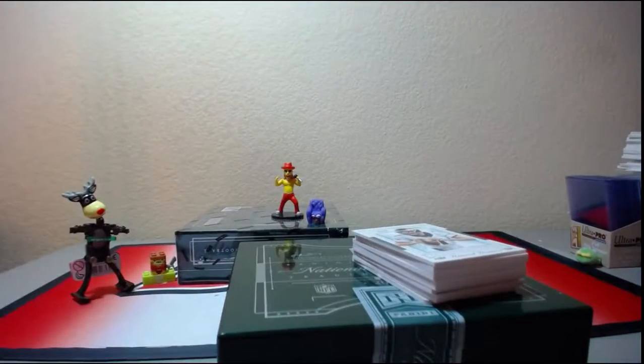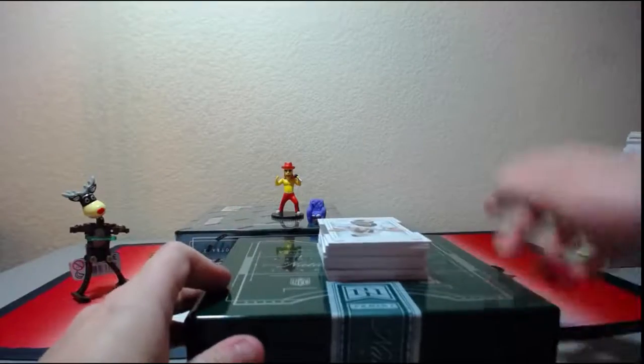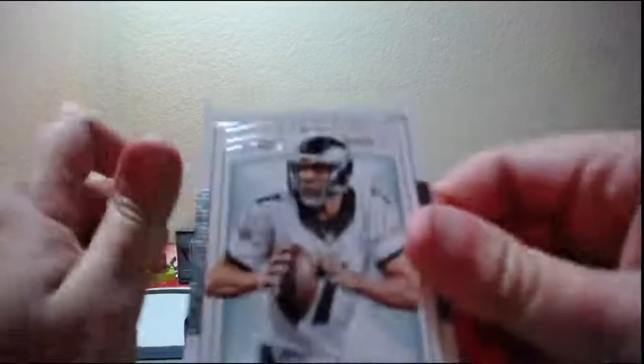Alright. Base, bottom. Oh, we got a 101 at the very back. It's gonna be a patch. Really? Could be an auto. They're always patches if they're last. Really? Every single time it's been last. Let's hope we change that up.